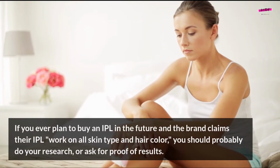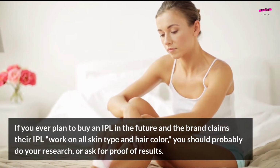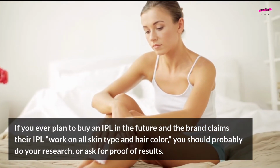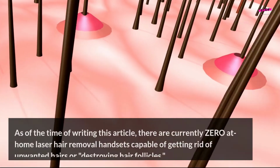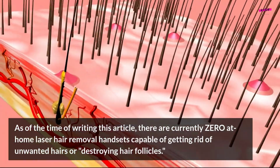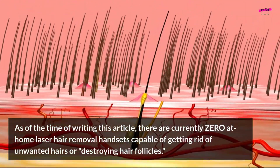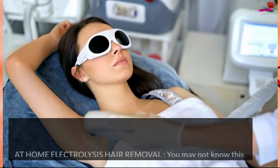If you ever plan to buy an IPL in the future and the brand claims their IPL will, quote, "work on all skin types and hair colors," you should probably do your research or ask for proof of results. As of the time of writing this article, there are currently 0 at-home laser hair removal handsets capable of getting rid of unwanted hairs or destroying hair follicles on such hair.